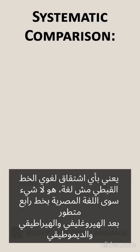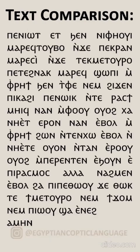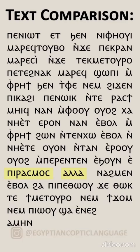And I could go on like this, with other verb inflections, noun inflection, prepositions, etc. And you would see that basically everything in Coptic can be derived from older forms of Egyptian. But let's just look at a text instead. This is the Lord's Prayer in the Bohairic dialect of Coptic, the way it's used in the Coptic Church until today. Now for the skeptics who say that Coptic is Greek, do you know how many Greek words are in here? There are two. Pirasmos, which means temptation, and Allah, which means but rather. Apart from those two, and apart from the Aramaic loanword amin, everything else in this text is Egyptian in origin.